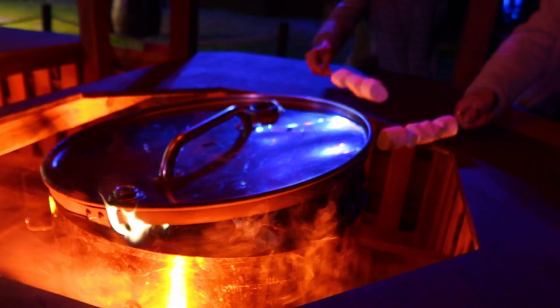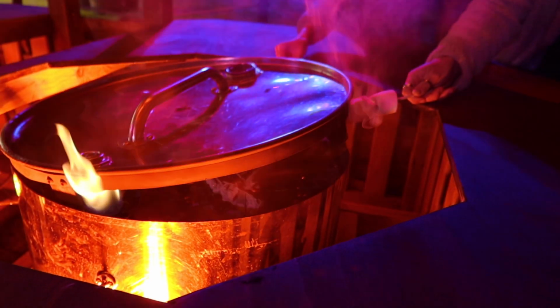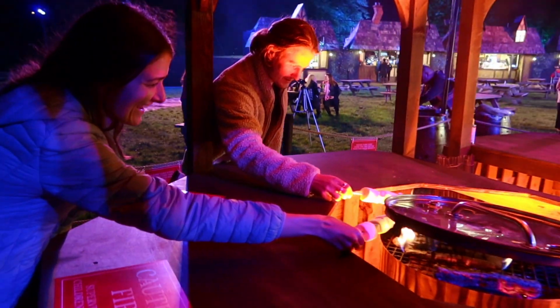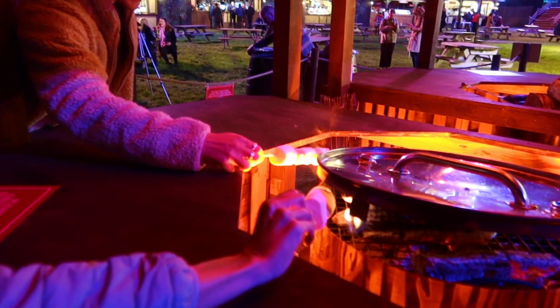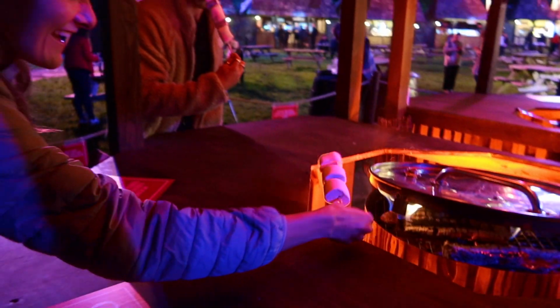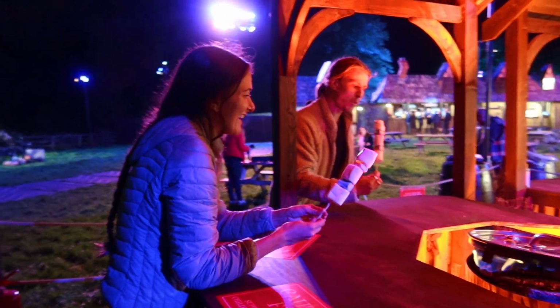I've been dying to do this the whole day. They're proper nice as well. If you like soft things, they are really soft. Oh, I'm going to have to have it before I finish.